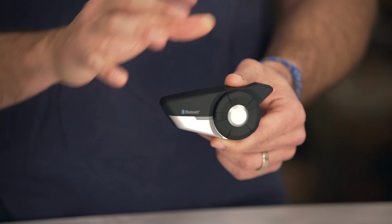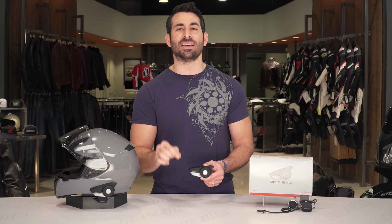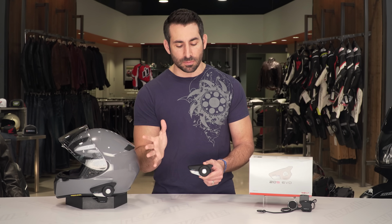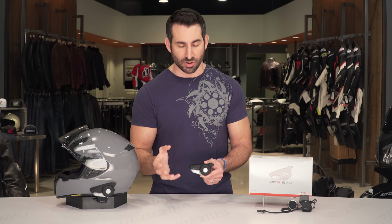Now, one thing to call out with this Sena unit, it's the only unit on the market currently that will do HD audio and tie in with your GoPro audio backpack. So for the moto vlogging universe, you have the ability to lay down high quality HD audio with your high quality videos through your GoPro.